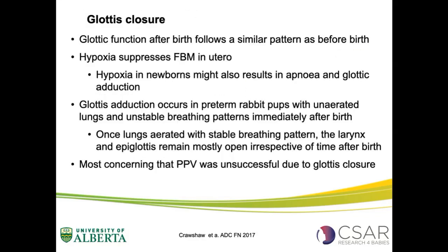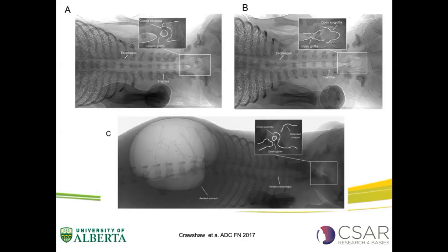Now, more recently by Crawshaw et al., they described that if you have a preterm rabbit pup, there's glottis closure occurring when the lung is unaerated, or they have an unstable breathing pattern. And once the lung gets aerated and the breathing pattern is more stable, this glottis closure disappears. Most concerning is that if you provide positive pressure ventilation, you might be unsuccessful because the glottis is closed. And you can see that nicely here, that in figure A, the glottis is closed, and suddenly the glottis is opening in figure B, and then it might swap back and forth again.